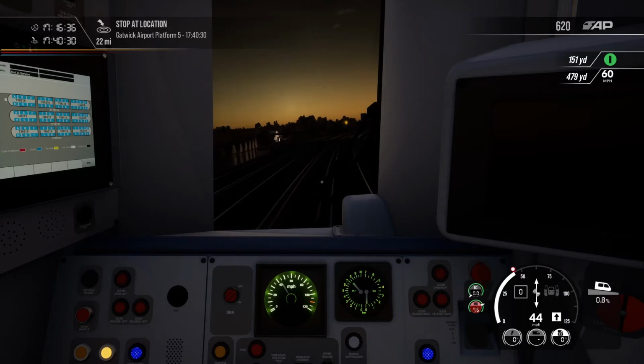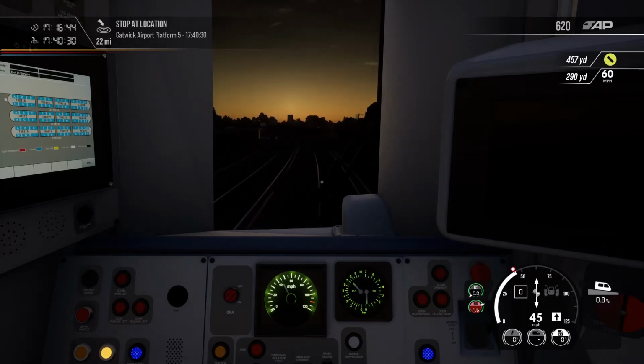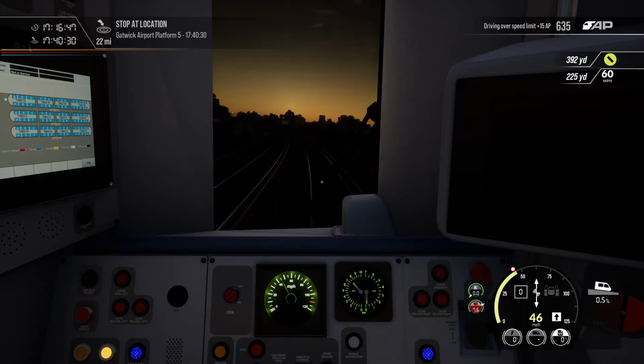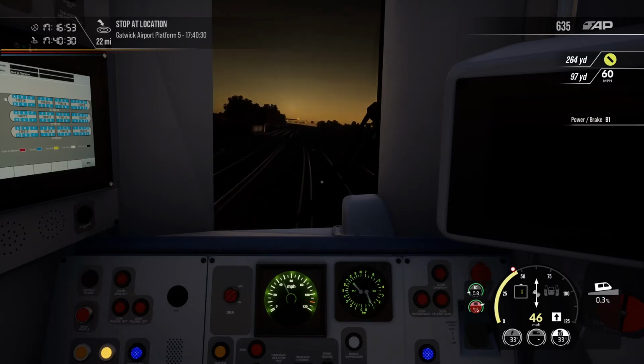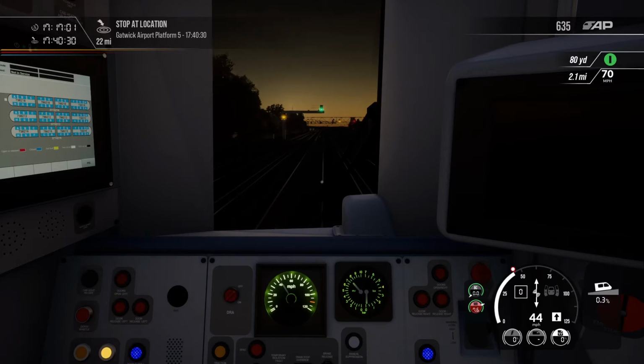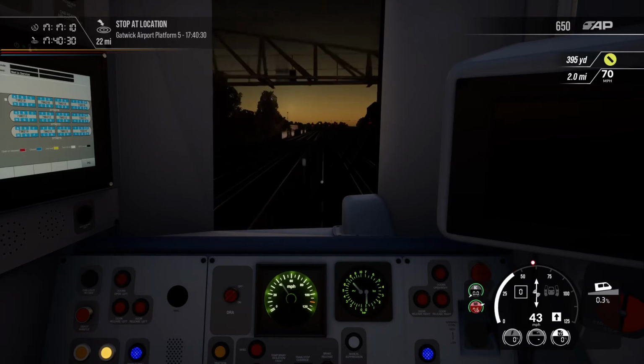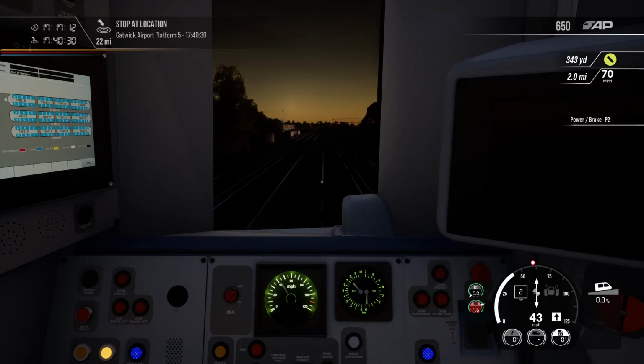I took the train to the service, I took the train after the service, I walked to Brighton, I got another train towards London. Oh my god. And it was morning, morning from 6 to 2 yesterday, in game time. And today I've been on this line since 2 o'clock, game time, obviously.